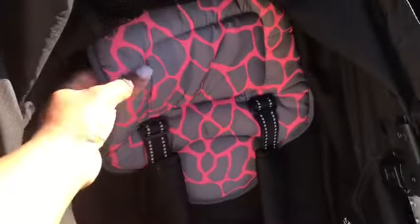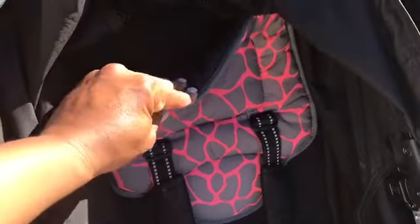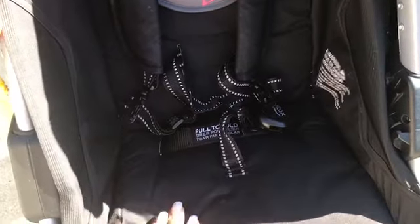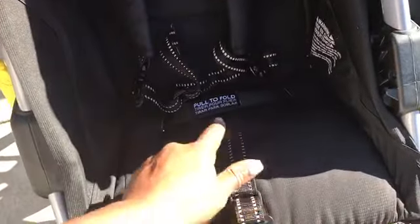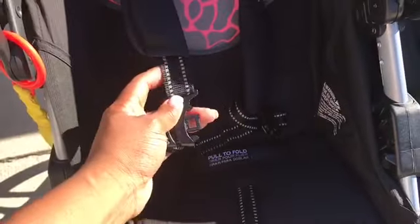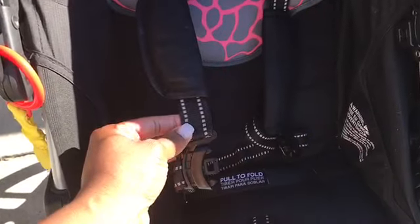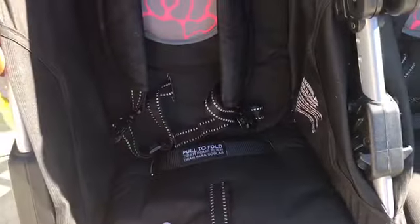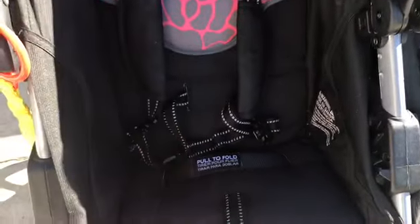This does not come with the stroller. This is a fashion kit made by Britax that you can purchase separately. It does have a coordinating seat pad, but we took those off just because they don't stay very well. But it does feature a 5-point safety harness, and the white stitching is actually reflective material. So if you're out walking at night, this actually reflects so that you will not get hit by a car. People know that you are out. So yeah, we really love this.